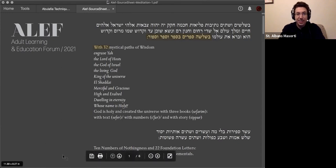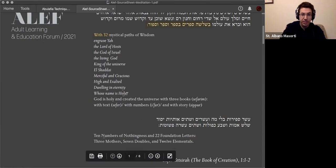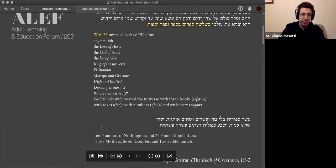So, as mentioned, we were talking about alphanumeric code here, and that's what our 32 is. It's the 22 letters and 10 numbers. And you can see that in the very next Mishnah. Just briefly have it here: 10 numbers of nothingness and 22 foundation letters. 3 mothers, 7 doubles, 12 elementals. That's a traditional way of dividing up the letters in the alphabet. What matters is the fact that we're talking about 22 letters. There's 22 letters in the Hebrew alphabet and 10 numbers.